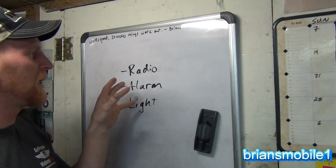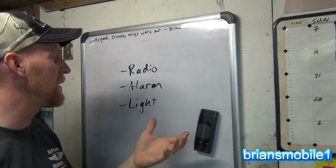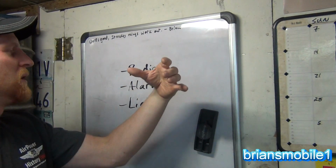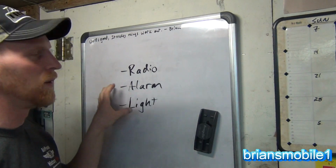When you're doing this, you can have your ammeter, your multimeter, under the hood with you. If you have the fuse on the glove box, you can set it on the windshield or have somebody watch it for you, something like that. But these are usually what it is.